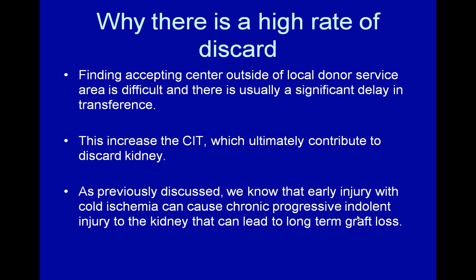And why is there such a high rate of discard? The hypothesis is that it is getting difficult to find accepting centers outside the local donor service area, which causes significant delay in transference. Because there is a significant delay in transference, there is a significant increase in cold ischemic time. When there is a high cold ischemic time, the surgeons don't want this kidney to be transplanted, because they think that with a higher CIT, the overall chances of DGF would be higher and the overall chances of graft survival would be less. And as previously discussed, we already know that early injury with cold ischemia can cause chronic, progressive, yet indolent injury to the kidney that can lead to worse long-term graft survival.